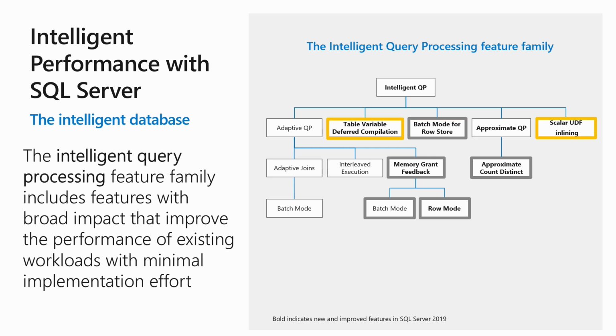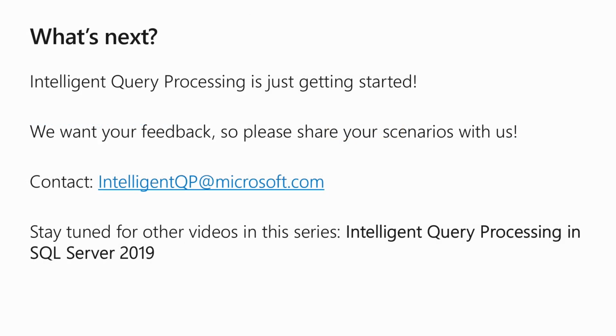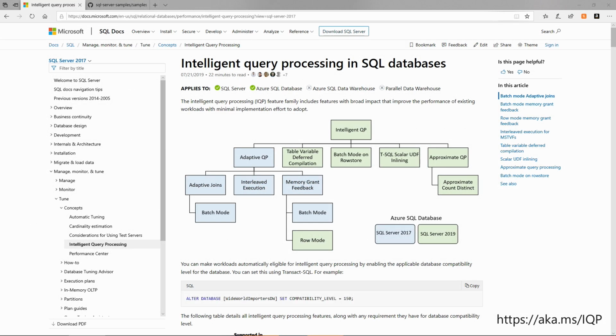And we also tackled some of the most recurrent anti-patterns that become a problem for many SQL Server workloads. The use of table variables and the use of scalar UDFs, for example. And now we can unlock new levels of query optimization that were not possible until recently. All of this we'll discuss deeper and with demos in upcoming videos in this series about the intelligent database, specifically intelligent query processing.